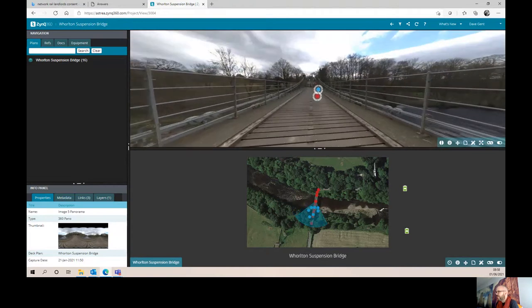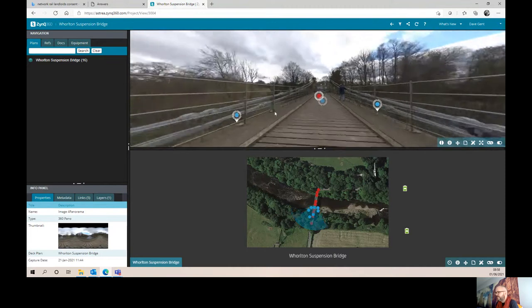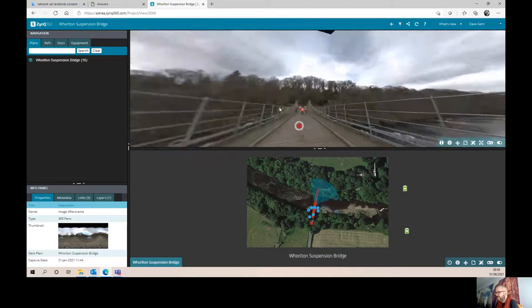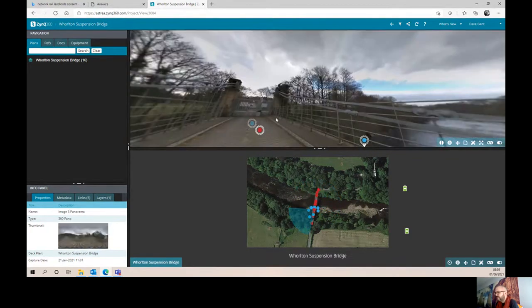So we're working alongside these guys. But yeah, you can really see that this bridge is in magnificent condition for its age. Unfortunately, it failed its last assessment, which is why it's closed off to the public at the moment. And hopefully the works we're doing at the moment will enable us to reopen it.